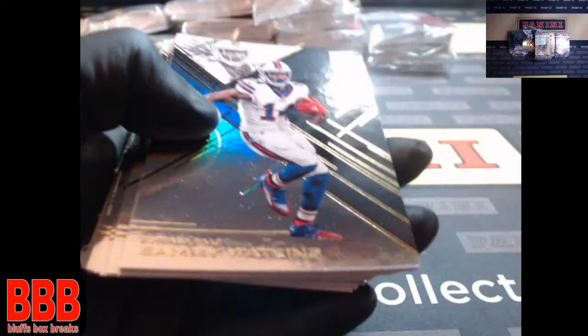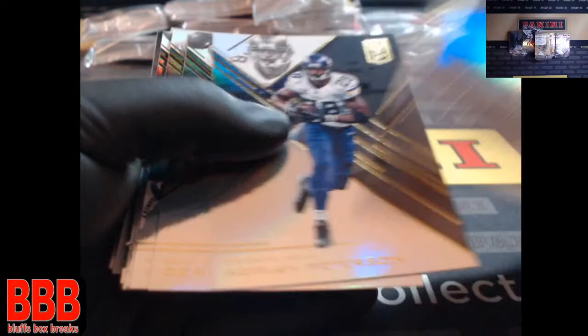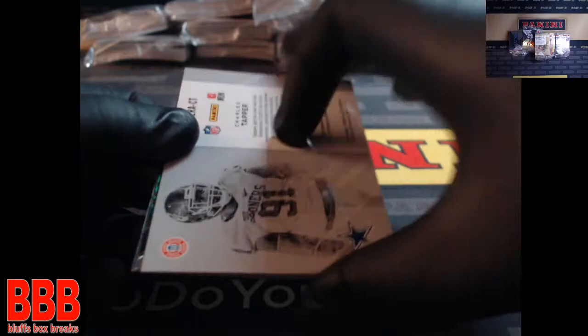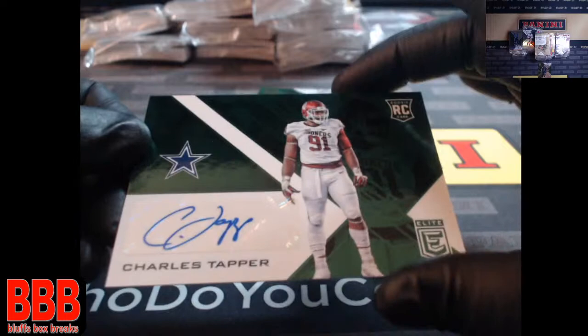Watkins, Matt Ryan, Thurman Thomas, Todd Gurley, Lamar Miller, Revis, Jerry Rice, Baldwin, Landry, Peterson, Derek Carr, J.J. Watt, Bryant, Eli, etched in time, Joe Theismann, green for the Redskins, Ben Roethlisberger, Craftsman, green. Next up, Dallas, Charles Tapper, rookie auto. So Cowboys on the board, probably not the first Cowboy we prefer, but we'll take it as a start. Kenny Clark, Jeff Driscoll, Allen Robinson green.